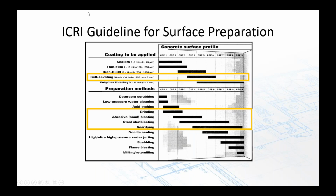So where do we draw this line? ICRI, the International Concrete Repair Institute, they've had guidelines for surface prep for years. Self-leveling, they've always called for that mid-range of 3 to 6. Look, we don't ever really need anybody to get that high as far as the CSPs. The grinding and the steel shot blasting will typically get you where you need to go, just a light shot blast. You start getting into these more aggressive profiles, that's really more for the concrete restoration side, and it's not really where we need to go.